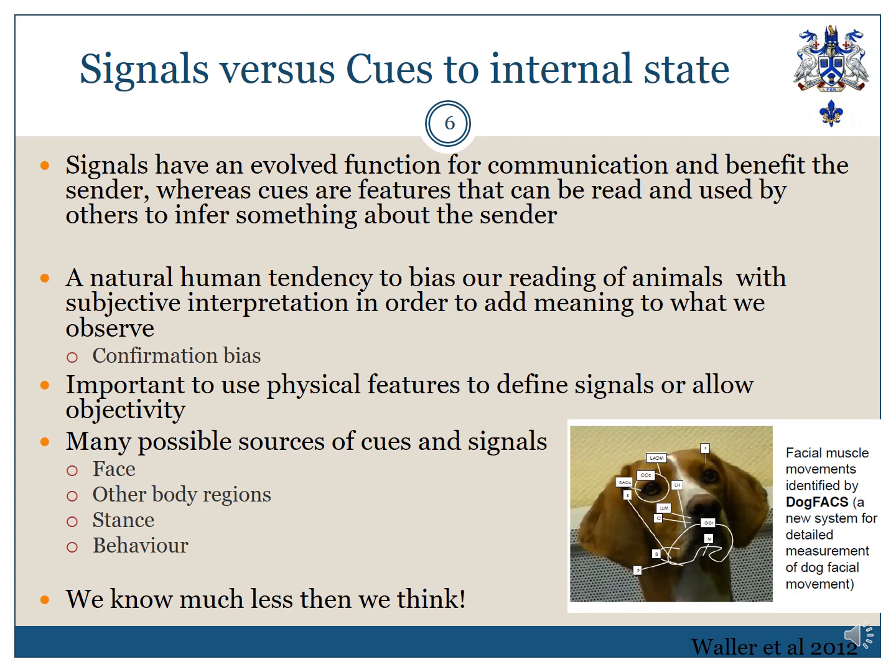But in recent years, we've started to develop methods which allow us to be much more objective. And in doing that, what we can do is describe the physical features of a signal or a cue and become much more objective, because we can then gather all the information, do statistical analysis on the collections of signs and see where real differences lie in particular contexts, which might indicate differences in meaning. And we can do this for the face, and a system that's been developed for the face is the facial action coding system. We can also do this for other body regions potentially. We can look at the posture or stance of the animal and the wider behavior of the animal as well.